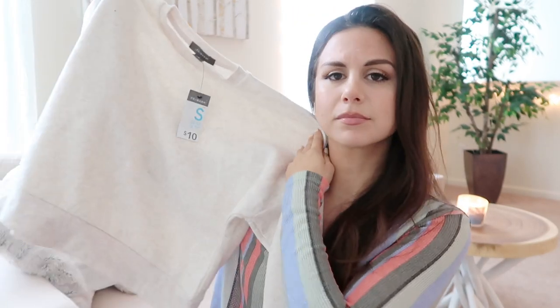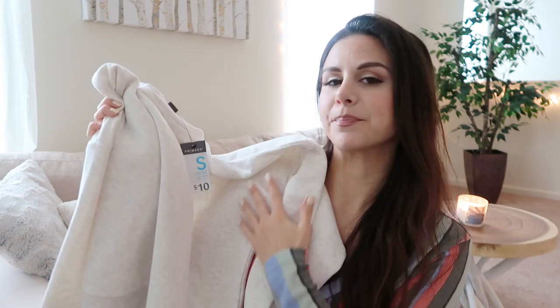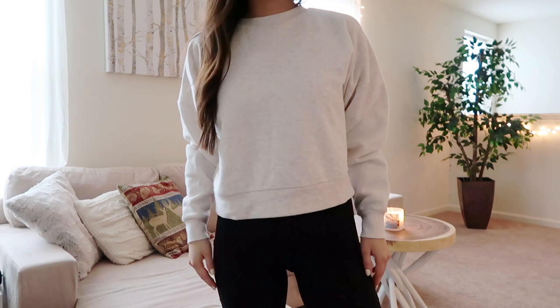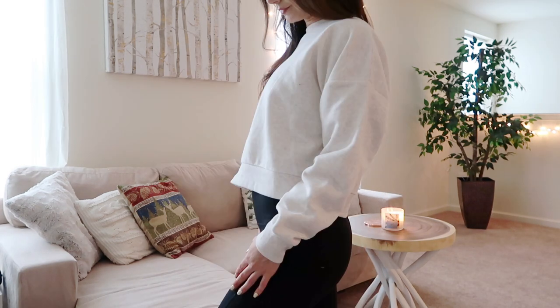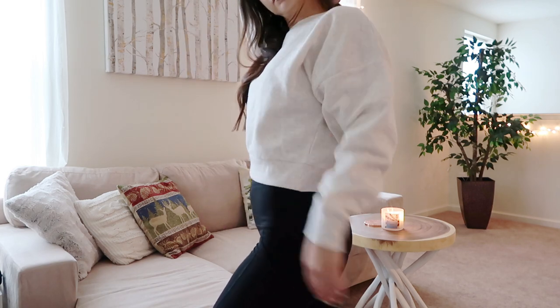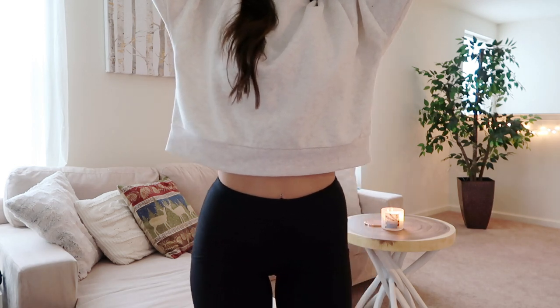This one was actually $10 because I guess it's cropped, which I think it's absurd that companies charge more for less clothing. I'll never understand that, but whatever. This one's just a light tan, and if you look very closely, there's a speckled look to it. So it is a brown earthy tan, and it's a nice croppy sweater. It's nice and cropped. So easy to tuck, great with high-waisted shorts, high-waisted jeans, whatever. I am loving it, and it's super soft.